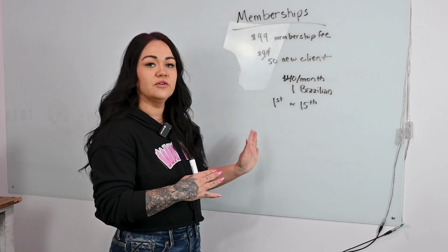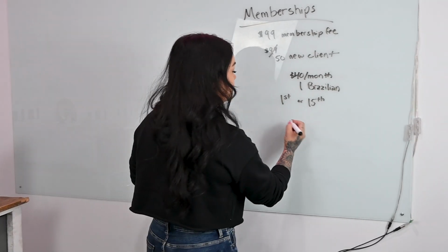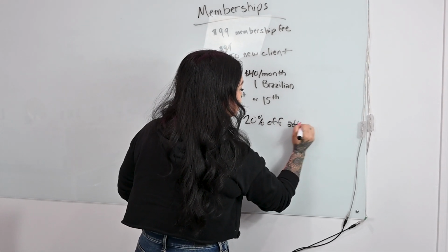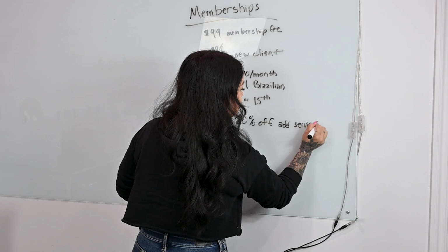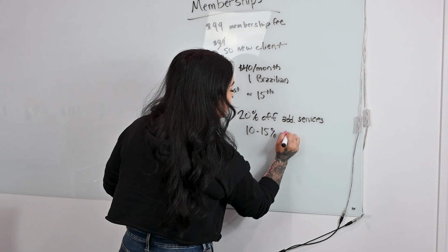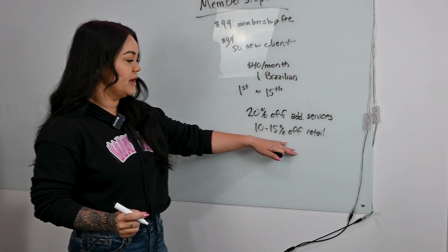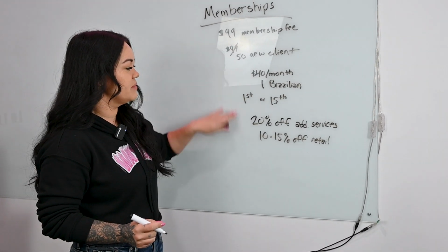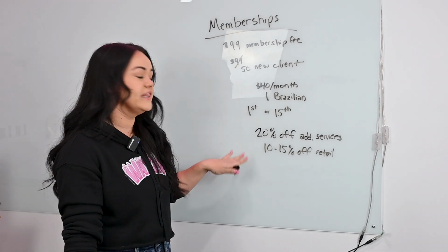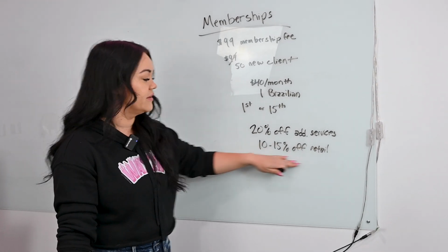Okay, in addition to the service that they're actually signing up the membership for, I would also do 20% off any additional services, and then 10 to 15% off retail. So these were additional benefits that they got. So if someone signed up for my Brazilian membership, but then they had like a special event coming up and they wanted to try a spray tan, they would get 20% off of that service pricing. Then all retail, they got a discount as well.